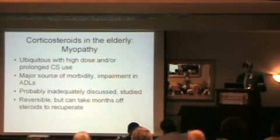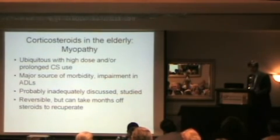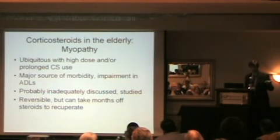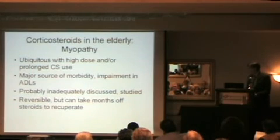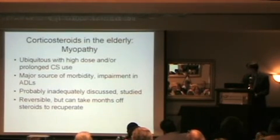They might be having a hard time getting off a toilet, transferring, and I really think this is probably inadequately discussed up front because we're talking about chemotherapies sometimes, and we're talking about infections and all of the other things from steroids. I think this is really an important thing, and often these patients feel like they're still sick, and it's not from the disease, it's because of steroid myopathy. They're just not functioning well, and it's because of this, and I'd like to see this better studied. And it's reversible, so as you wean off steroids, it can be reversible, but it takes a long time.